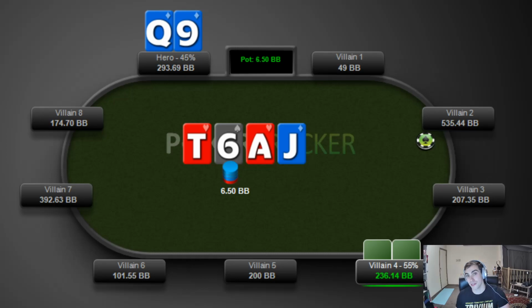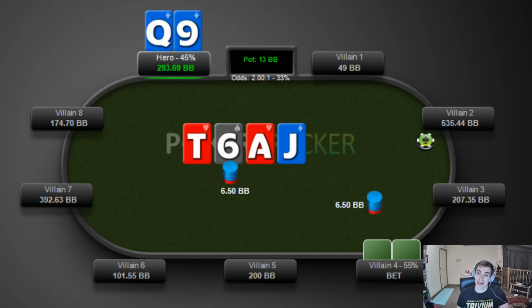Pretty good turn for us. We do make an open-ended straight draw, and the big blind leads out for the size of the pot. The action's on me here, and I think this is a pretty close decision too. I'm going to take semi-bluff raising completely off of the table here. I think my opponent has a lot of strong hands in their range here.